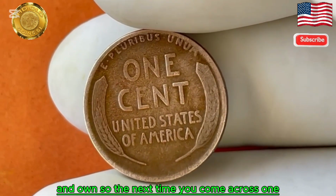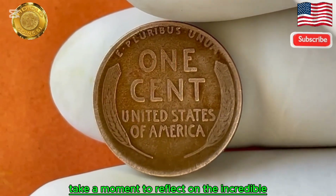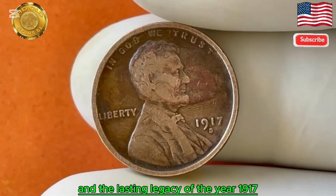So, the next time you come across one, whether in your collection or in your pocket, take a moment to reflect on the incredible history it represents and the lasting legacy of the year 1917.